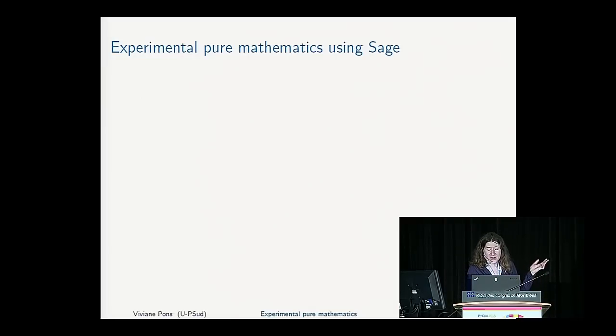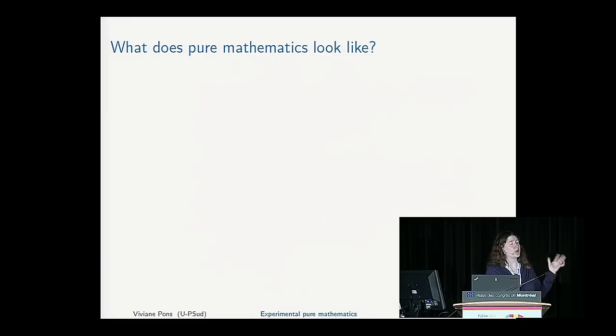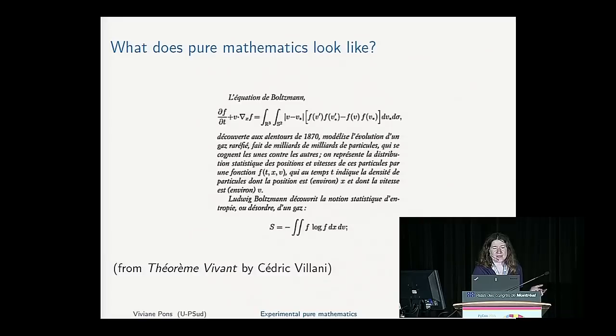So I will start with a question. What does pure mathematics look like? Well, first, let's give you one answer here. It's an image borrowed from a book from Cédric Villani. He's a French mathematician who had a Fields Medal, so he does quite serious mathematics, right? And this image, I feel, is what people usually picture as pure mathematics. So it's lots of weird symbols, complicated equations, like integrals. That really says pure mathematics. And some of the time, I guess, pure mathematics looks like this. It looks like this for Cédric Villani's work.